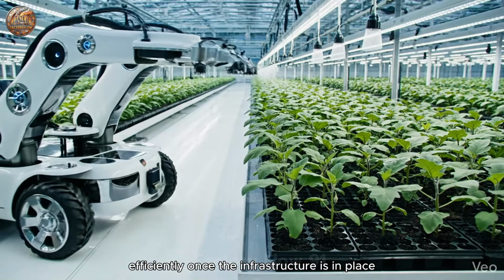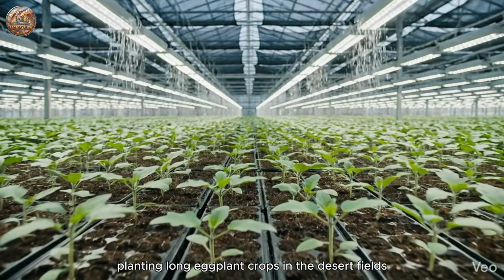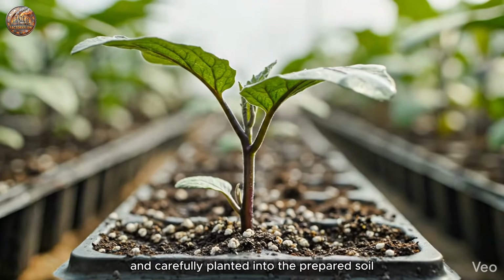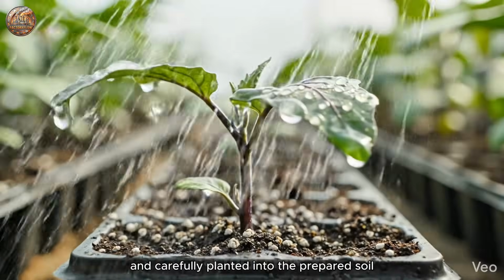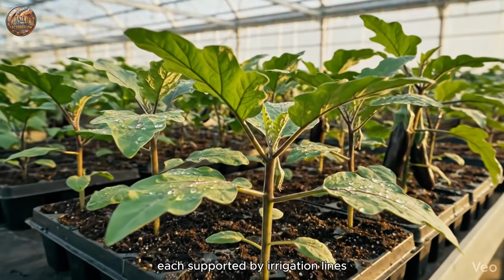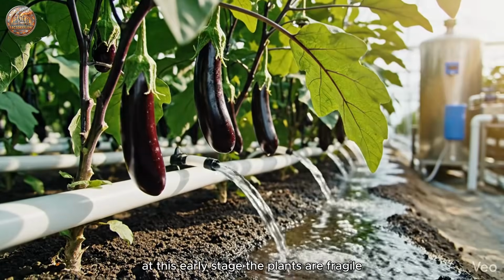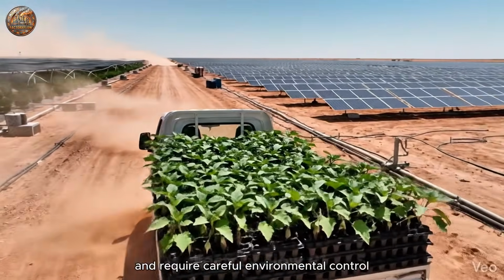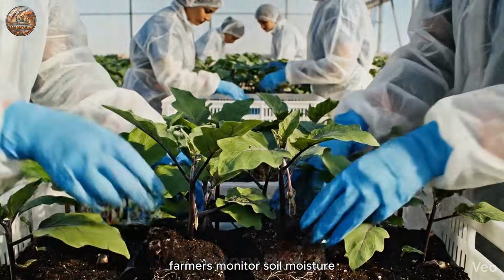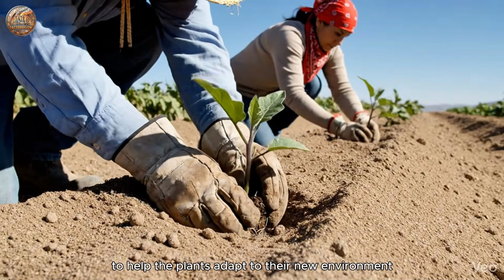Once the infrastructure is in place, the next stage begins, planting long eggplant crops in the desert fields. Young eggplant seedlings are transported from nurseries and carefully planted into the prepared soil. Rows of small plants stretch across the desert landscape, each supported by irrigation lines and monitored by agricultural sensors. At this early stage, the plants are fragile and require careful environmental control. Farmers monitor soil moisture, sunlight exposure, and nutrient levels to help the plants adapt to their new environment.